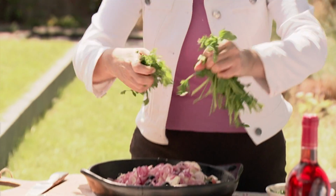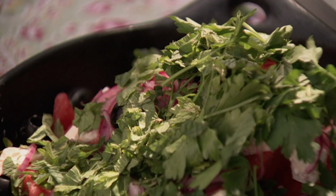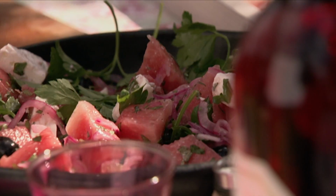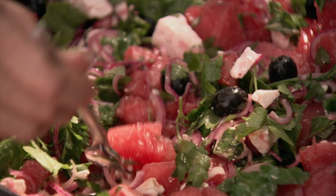And all that remains, some really roughly torn off parsley. I like this to be eaten really like a salad leaf, not as a sort of herby garnish. And some roughly chopped mint. And just toss all this together and it is just easier to use your hands. Feels rather lovely. Well, I'm done and just desperate to dive in. Please try this, it's so incredible.